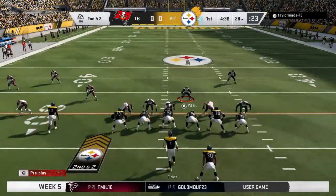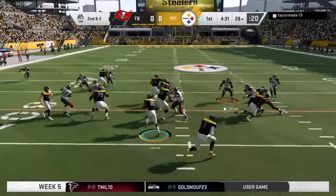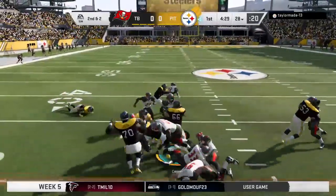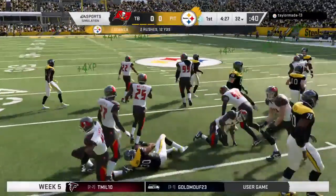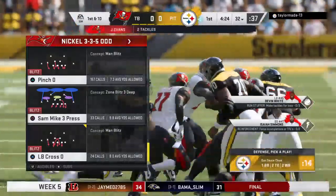Here's second and a couple. He's tight on the right. On second down, Conner looking for space. And he's able to get out to the 32, brought down there. 4 yards the pickup, first down.